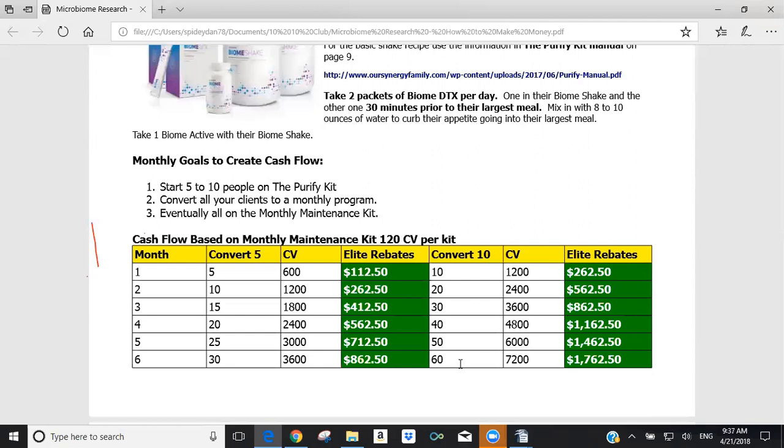If you had to build a brick and mortar building, or lease one, and operate a business, I can tell you that you would need more than 60 customers to operate at a profit. And you would spend a whole lot of work trying to create at least 60 customers.